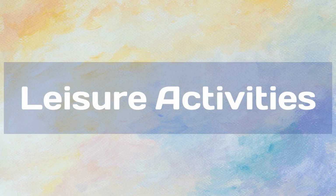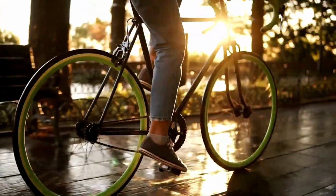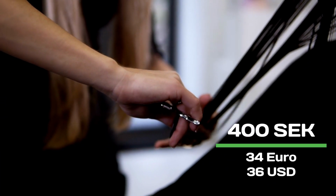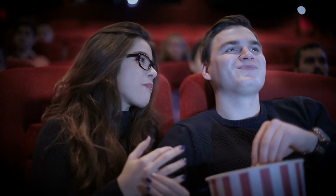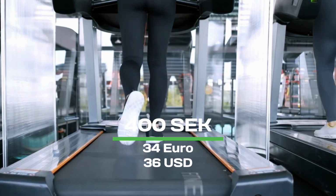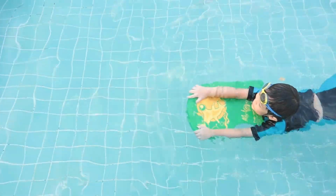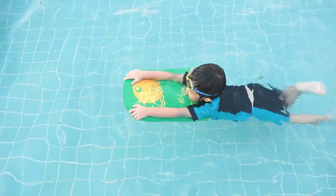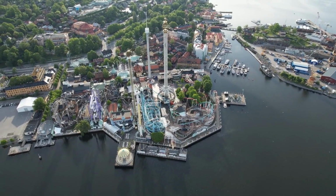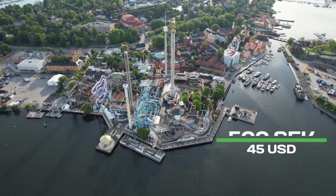8. Leisure activities. Living in Stockholm also includes some leisure expenses, and there are options for every interest. A standard haircut costs around 400 kroner. For a perfect night out, a cinema ticket costs approximately 160. A monthly gym membership is around 400 kroner, giving you access to fitness facilities across the city. For children, music classes or swimming lessons typically cost around 1,200 kroner per month. If you're looking for a full day of family fun, a ticket to Gröna Lund amusement park in Stockholm averages around 500 per person.